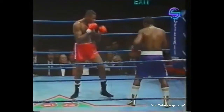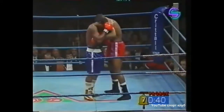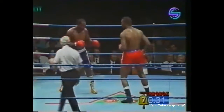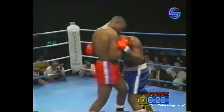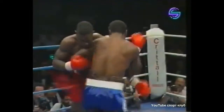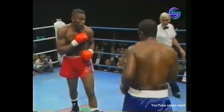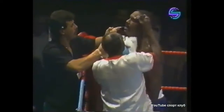I think this is the right time for Lennox now to go out there and take advantage, because it does look like Ocasio is slowing down rapidly. He should keep Ocasio at bay and pick his shots from a distance. Nearly had him. A very good overhand by Lennox. I think it's all down to the wearing down process now.